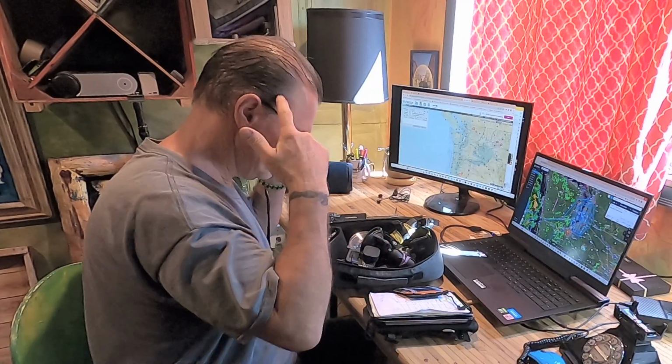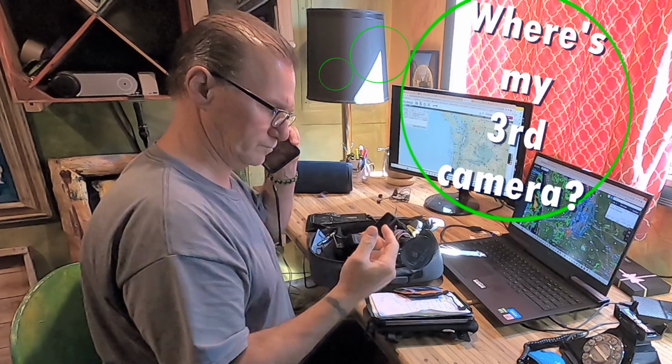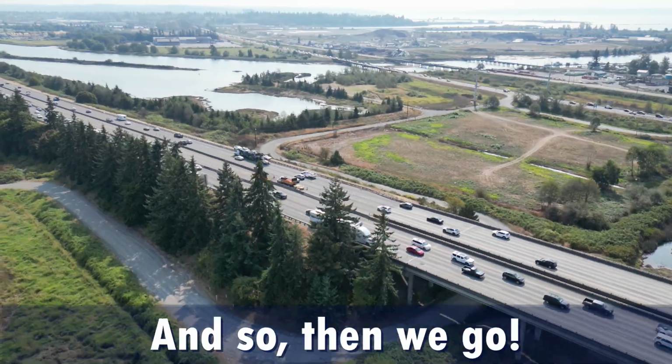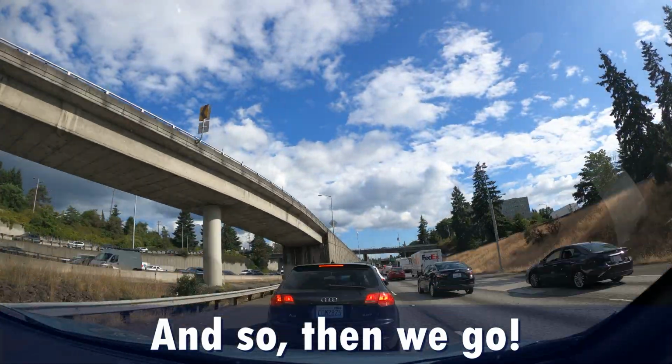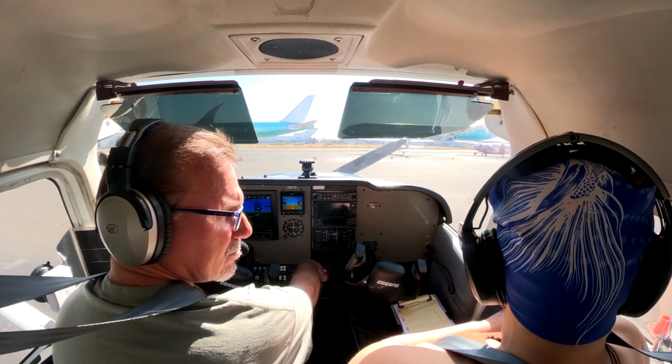I have three cameras, and where is my third camera? I have one, two, and oh, there it is. Thank you. And so then we go. Checklist for every item in the airplane, outside, inside.